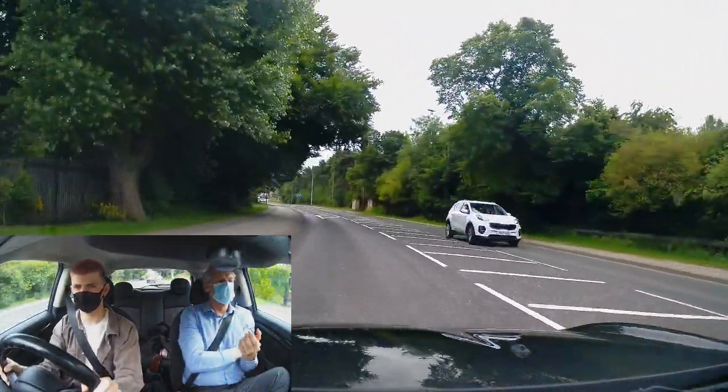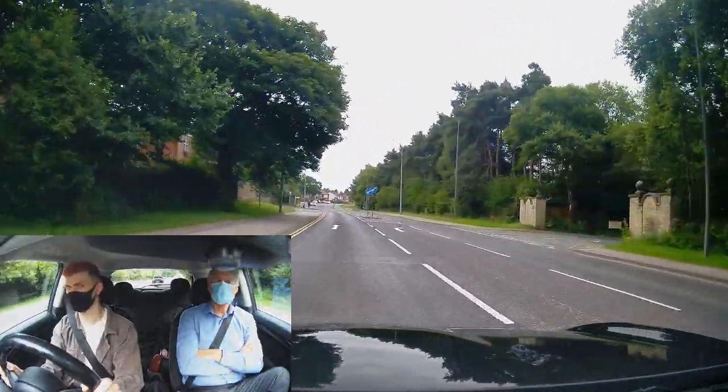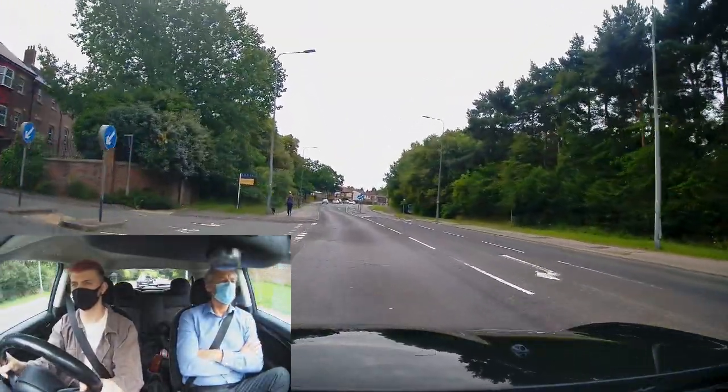Yep. At the traffic lights, we're going to turn right. Nice mirror check, Nelly, that's good. Right there.